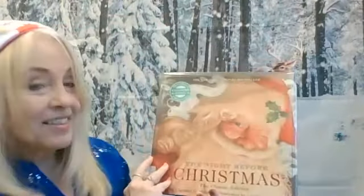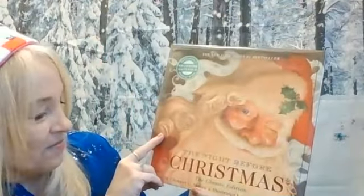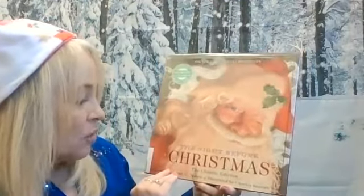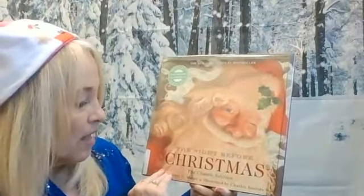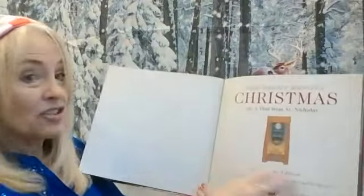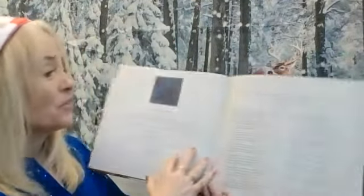So my next story is one I know you've heard before, but I couldn't resist because it's such a lovely version. So this is the classic, The Night Before Christmas. And when I was little, which was kind of a long time ago, my mom and dad read this to us as well, a different version, but the same story. Originally Clement Moore wrote this story, and this is illustrated by Charles Santore. Are you ready? The Night Before Christmas. And in just a few days, it will be the night before Christmas for you.